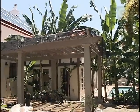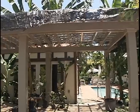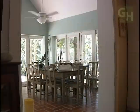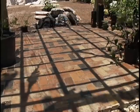The Judes try to bring the outdoor green inside by utilizing the natural shade provided by their garden's trees to cool certain rooms throughout the day. Sally also relies on a shade tarp on her pergola trellis to keep some of her flowers and plants out of the intense Florida sun.